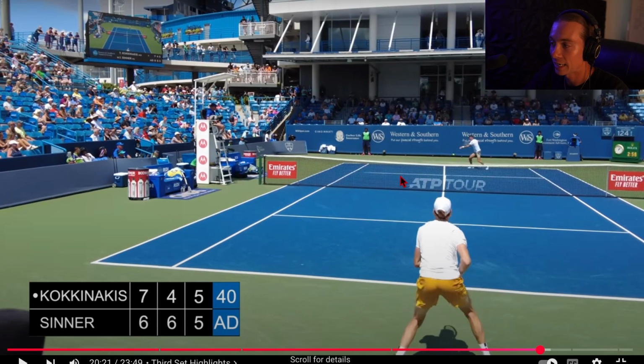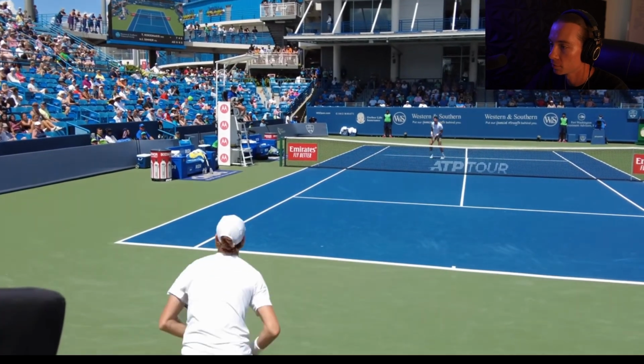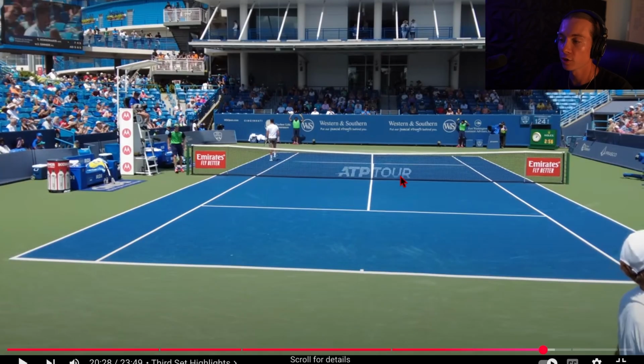He could probably go inside out forehand for a winner. Good decision. Yep. Good. Wasn't a winner, but the next best thing is hitting such a good shot that you can get basically an overhead off of.